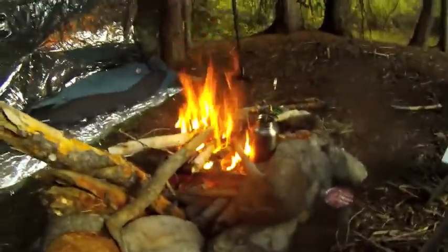This is my bannock. It's not done in the middle. I don't mind it being gooey, but I would like it a little less so. But I kind of had to take it off with a stick because it kept sliding off. It's got a lot of bacon and bacon grease, and that's why it's so good. Very acceptable. As is that fire now.